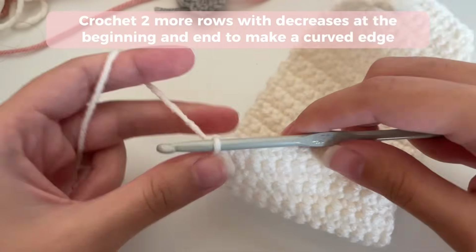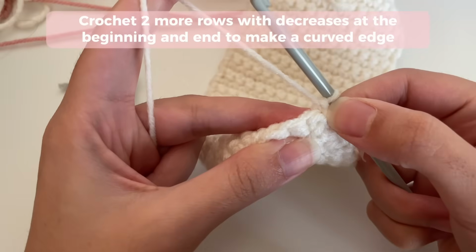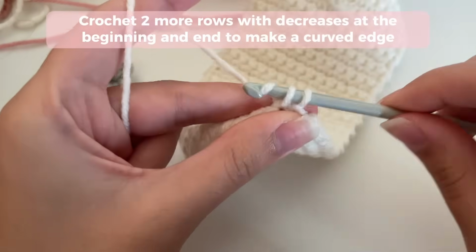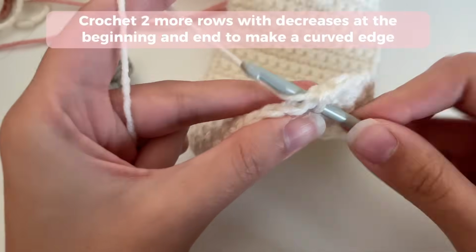Now we're going to do our next row of decreases, so don't chain 1, just directly turn your work to the other side. Skip that first stitch, single crochet into the second stitch. Make sure your stitches are tight so you get that decreased shape, and then single crochet into every stitch until you've got 2 stitches left.